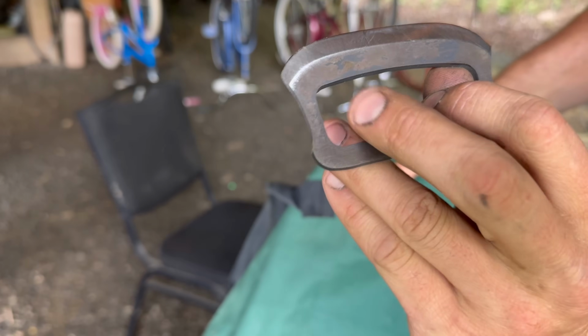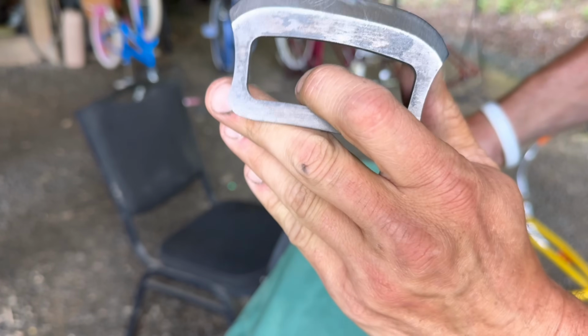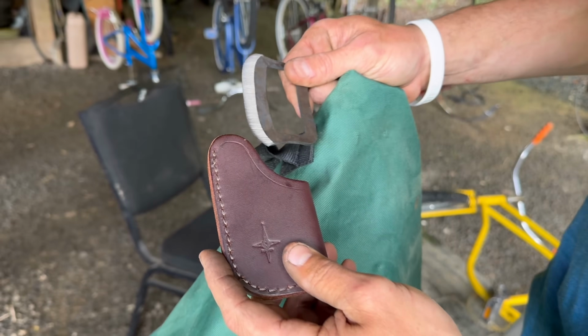Here's one of my Ulus from Bear Forest Knives, a knife of my design, just a real simple Ulu. Comes with a little pocket leather sheath. Pretty fancy, if you ask me.